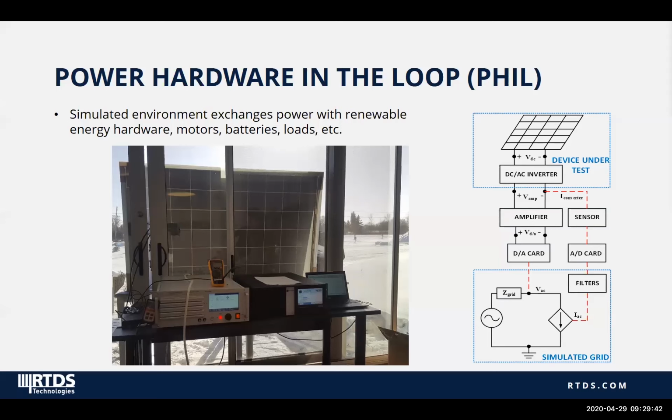So in this example, we did some PV inverter testing in our office. And you can see in the diagram, we're taking the grid voltage, applying it to the terminals of a microinverter connected to a real solar panel, and then sensing that inverter current and sending it back into the simulation to close the loop. So this is a way to characterize the response of an inverter to various contingency scenarios prior to installing it on the grid.